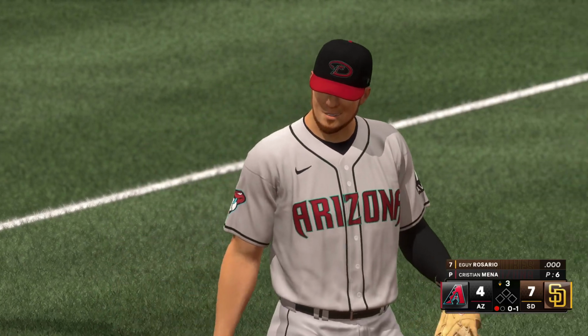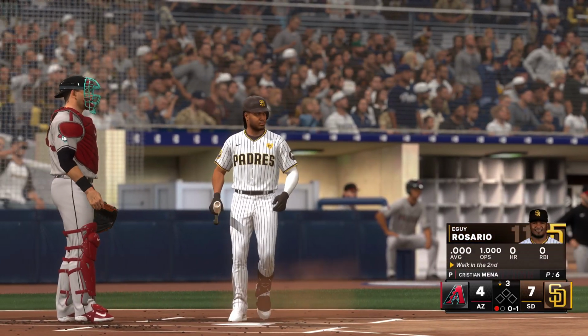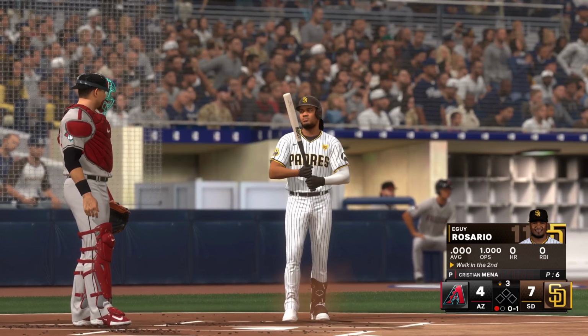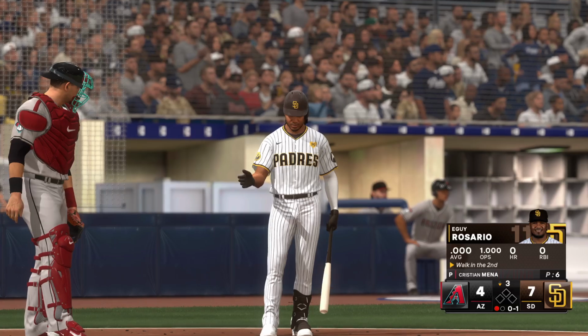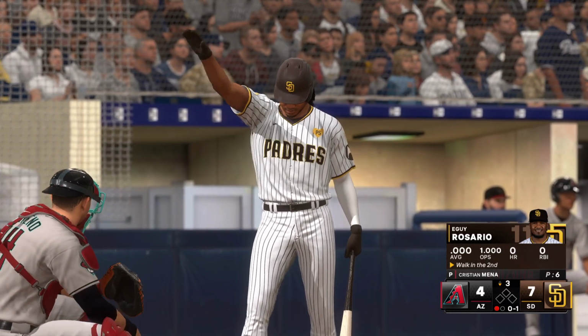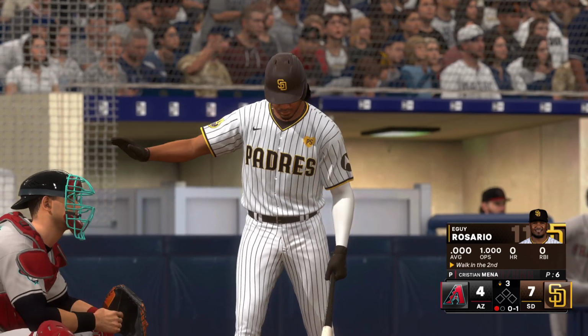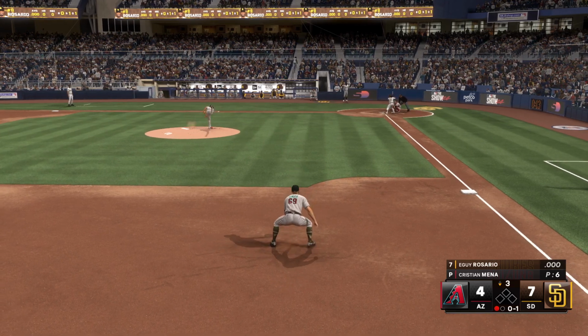We come back bottom of the third. We're already into the bullpen as the Padres have put up 7 runs now with only 1 out in the bottom of the third. It's a 7-4 ball game now. Eguy Rosario, I guess is how you would say his name. Is it Eguy? I don't know. Egui? Who knows? Somebody let me know in the comments how the heck to pronounce that name. 1 out, nobody on. 0-1 pitch from Christian Mena.